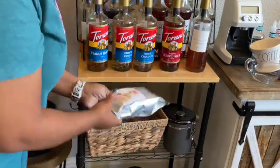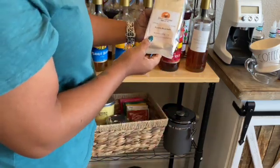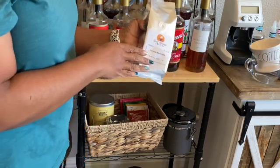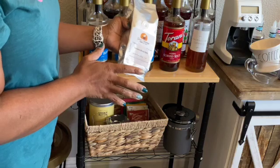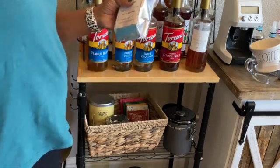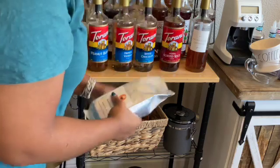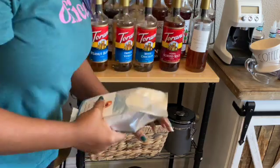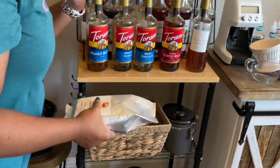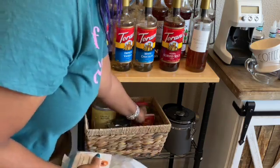And then this coffee was sent to me from Great Mornings Coffee and Tea. I have not yet tried it because I have so many coffee beans. I need to get busy on it. We will talk about the machines I have in just a minute once I'm done showing you over here. I apologize for my voice. I am still getting over a cold, so my voice is a little raspy.